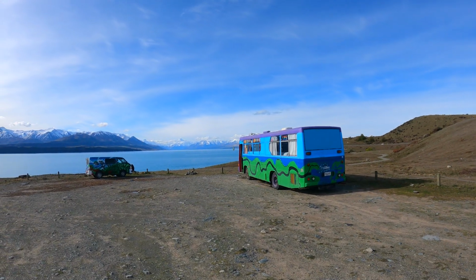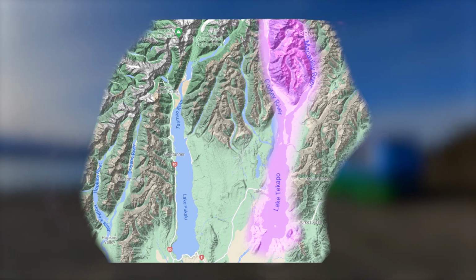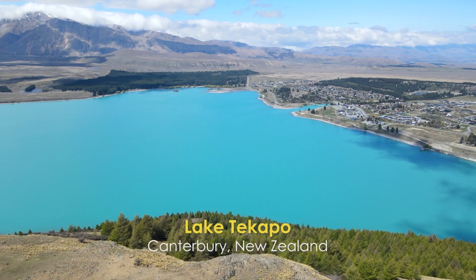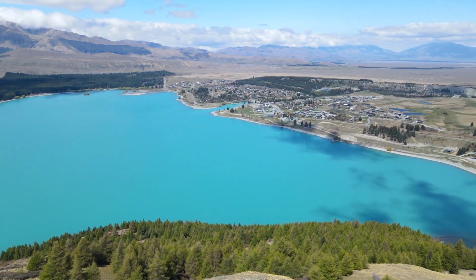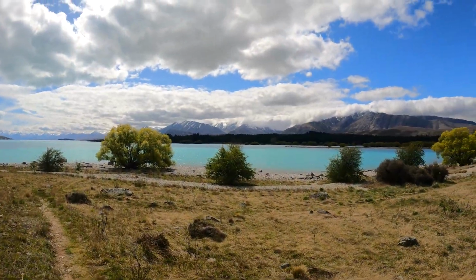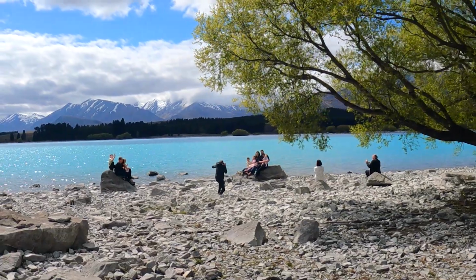Freedom camped along the base of the lake before setting off to the sister lake of Lake Tekapo the next day. This breathtaking lake is about as clear and brilliant as they come. Set against the backdrop of the Southern Alps, it's a fantastic spot for aspiring photographers alike.